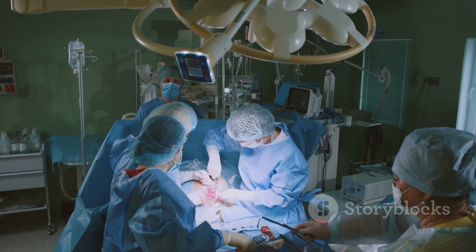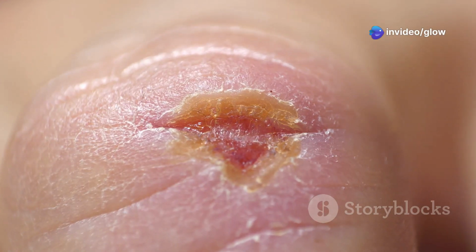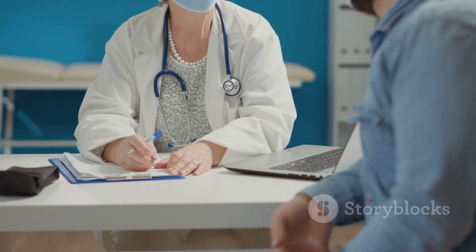Thank you for joining us on this journey through bone grafting. It's truly a testament to the body's healing power when given the right support. We covered a lot of ground today, and I sincerely hope you found this information clear, useful, and empowering.